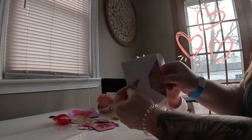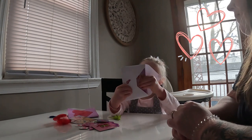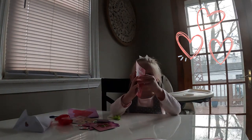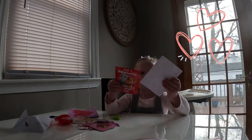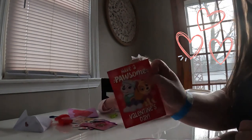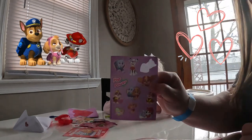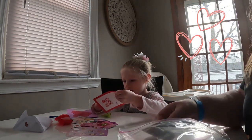All right, open this one. No, Mimi, go ahead. Paw Patrol Valentine's Day card. And this is from Mikey. And it got stickers too. Cool. Oh, look at this one, Mia.